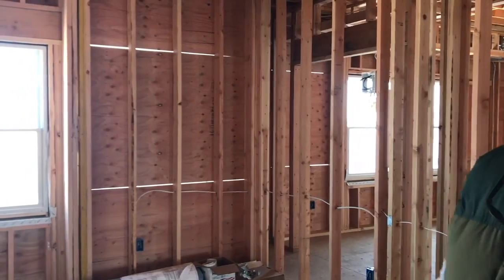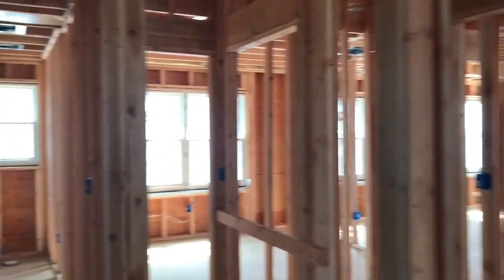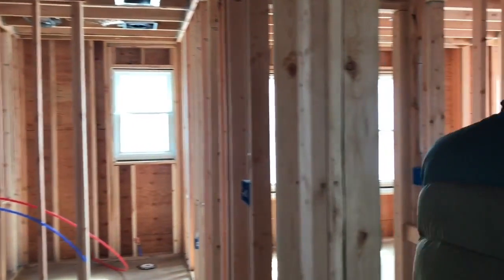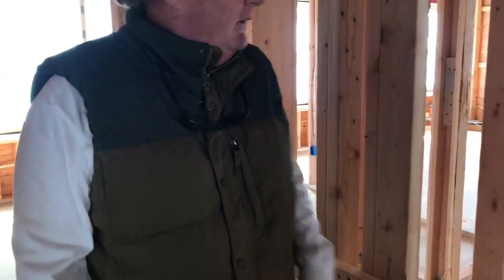Up here we have a loft area for a little sitting for kids, or if you have a TV or a desk. We have one bedroom right over here to the right, another bedroom over here to the left. We did Crawford ceilings. This is a full bathroom right in here. There's another small bedroom here. Here's where the elevator comes up from the basement to do both the first floor and the second floor.